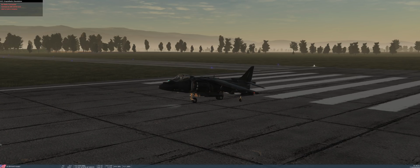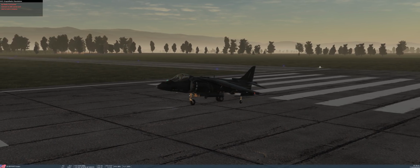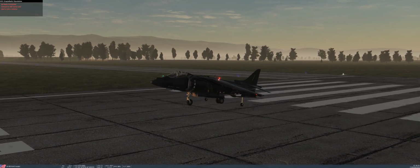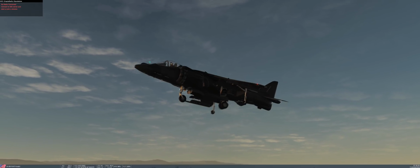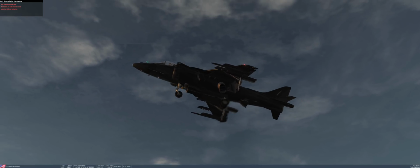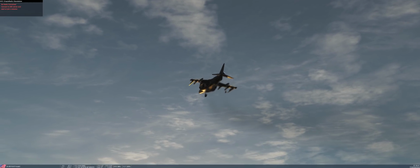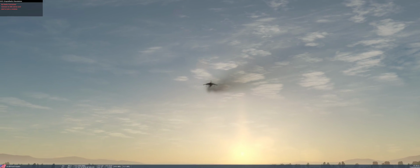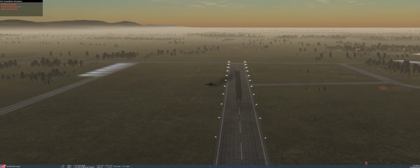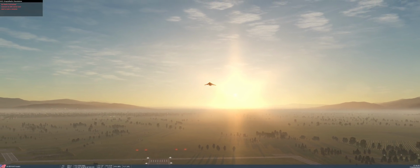The reason neither of those two aircraft are my favorite is because neither of them can do this. This is the AV8B Harrier.